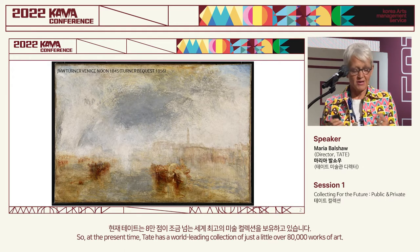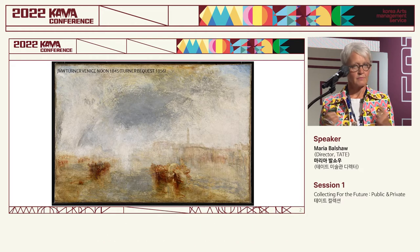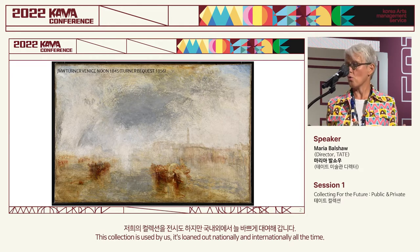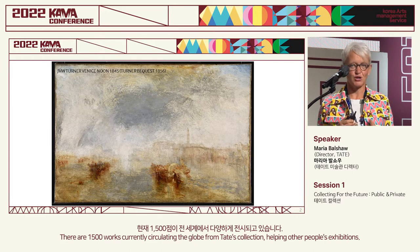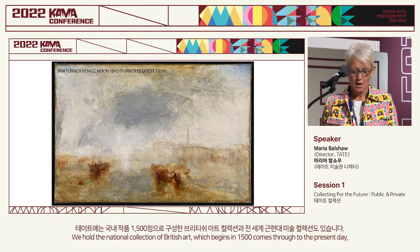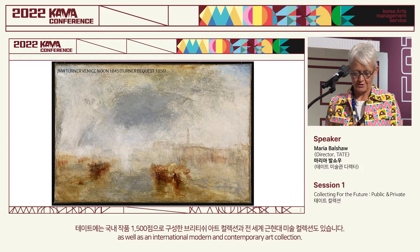So, at the present time, Tate has a world-leading collection of just a little over 80,000 works of art. This collection is used by us, it's loaned out nationally and internationally all the time. There are 1,500 works currently circulating the globe from Tate's collection, helping other people's exhibitions. We show 10,000 of our own works across our four galleries each year. We hold the National Collection of British Art, which begins in 1500, comes through to the present day, as well as an international modern and contemporary art collection.